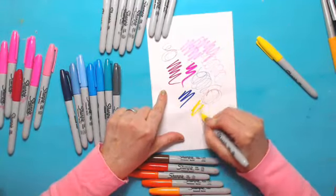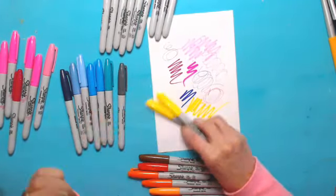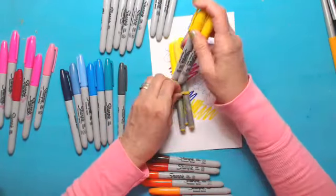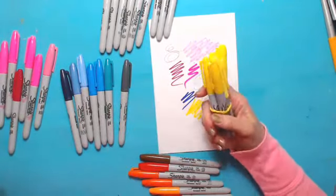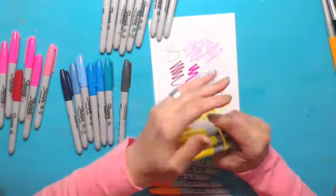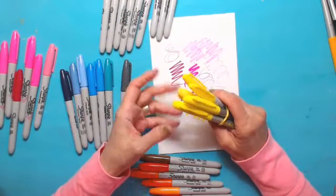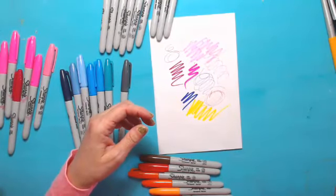All right, so now I'm going to go through my Sharpies just like I did the Bixalot. However, now I'm going to put those together. So I've got the Bixalot and the Sharpies are all going to go together. They're so similar, and if you use them on a coloring book page, you're not going to know the difference, right? And I'm also putting thin and thicks together. So there will be that.